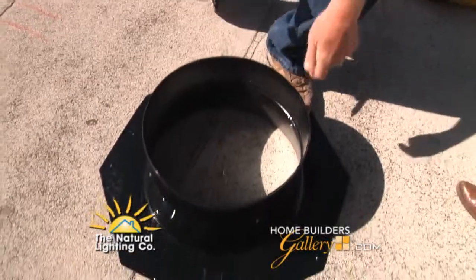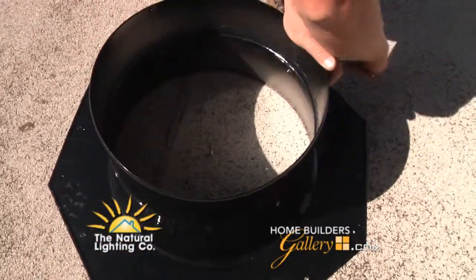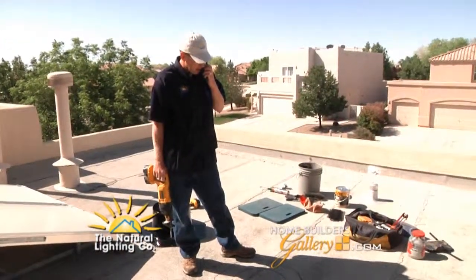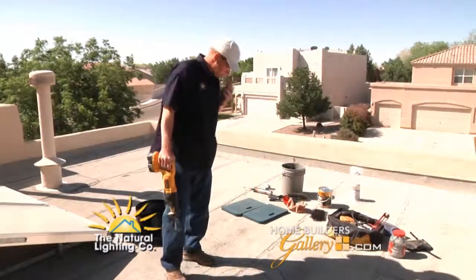And I'll trace out 2 marks. I'll trace out the diameter of our hole, and then I'll trace out the exterior perimeter. Tim, getting ready to make my cut here up on top. Just wanted to make sure you're clear there. Hey, go ahead. I got a cardboard in it. Real good.